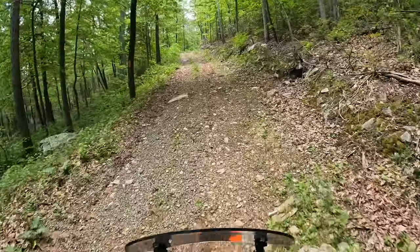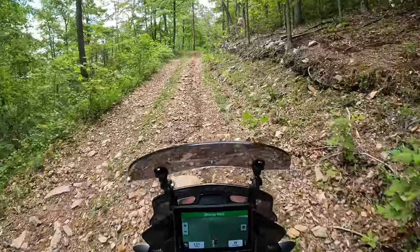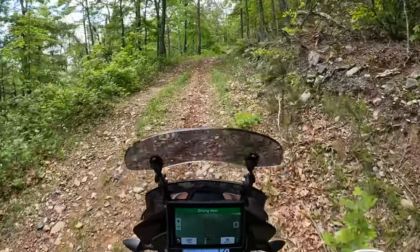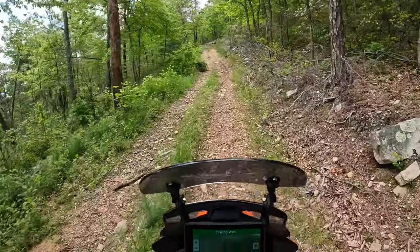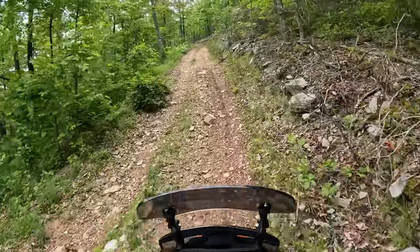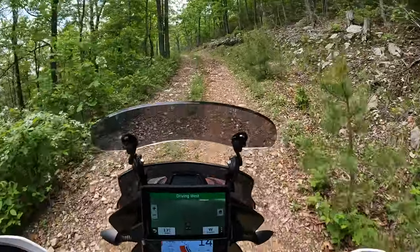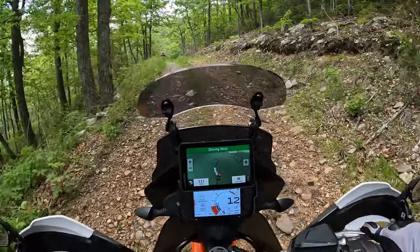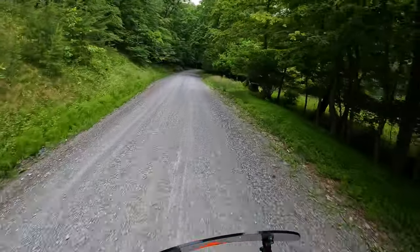I don't know how much of it I recorded, but I can tell you the upgraded steering stabilizer definitely made a difference for me. Riding on stuff like I'm riding on tonight, you might not really notice it, but I do like the adjustability of the Scotts. If you want a better steering stabilizer, I would highly recommend it, if you're willing to spend the money on it.